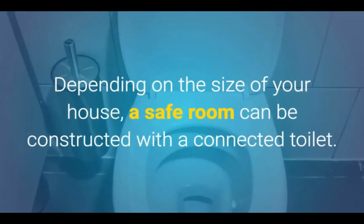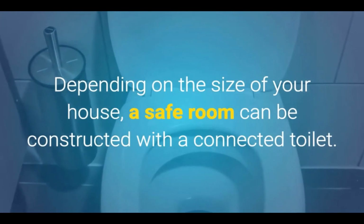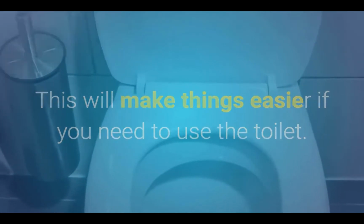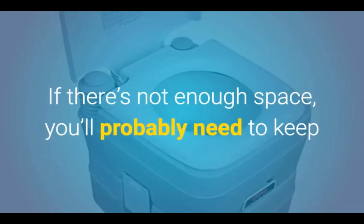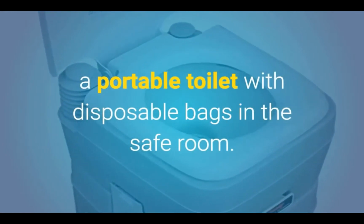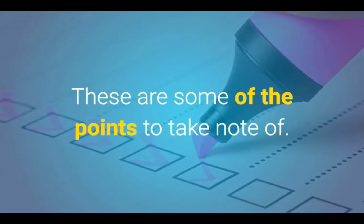Toilet. Depending on the size of your house, a safe room can be constructed with a connected toilet. This will make things easier if you need to use the toilet. If there's not enough space, you'll probably need to keep a portable toilet with disposable bags in the safe room. These are some of the points to take note of.